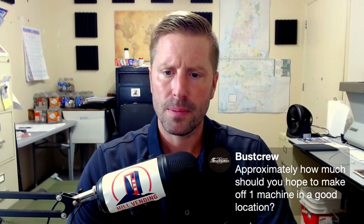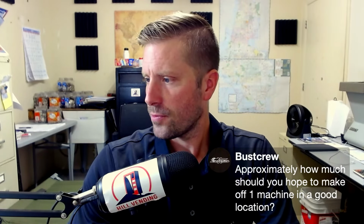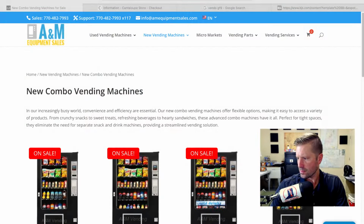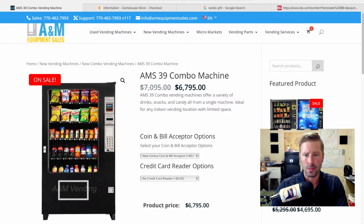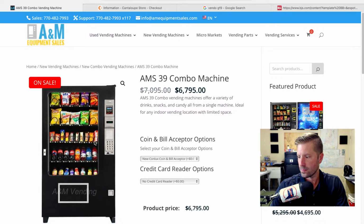Approximately how much should you hope to make off one machine in a good location? So if we're doing a combo machine, this machine right here, especially with the price, if I'm buying a brand new machine like this, I want this machine. Now it's different for everybody, right? But I'd like this to make $1,000 a month, to bring in $1,000 a month. That's what I'd like. Is that always possible? No. But that's what I'd like to see.